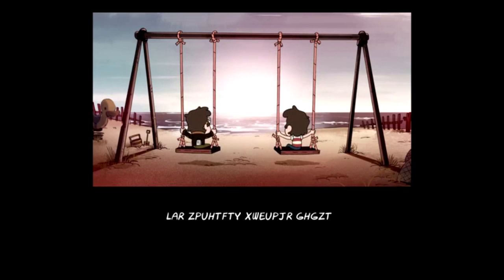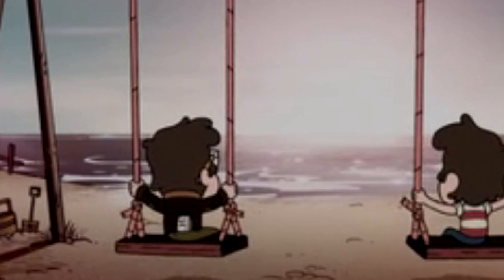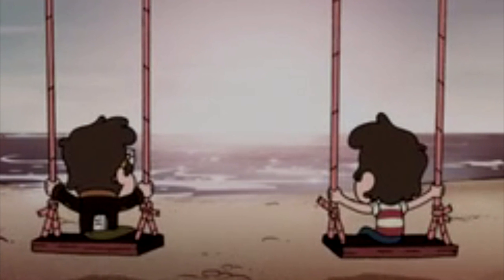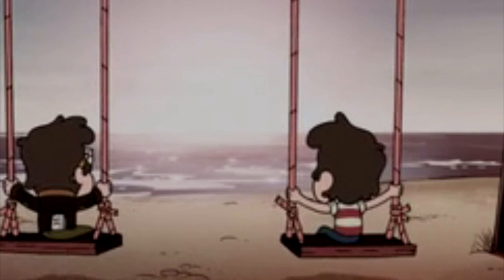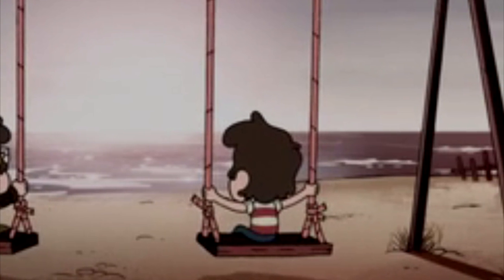So, at the very bottom, you can see that text right there, which translates to the original Mystery Twins, which obviously refers to Stan and his brother, who is revealed to be actually a confirmed entity in the show at the very end of this episode. So they are the original Mystery Twins, obviously saying that they're twins such as Dipper and Mabel. They are twins as well, the Mystery Twins. So there you go. That's what that code means.